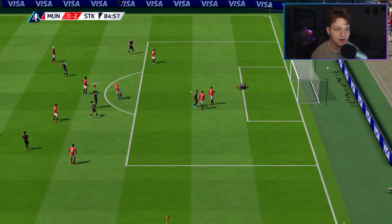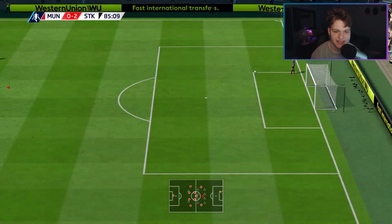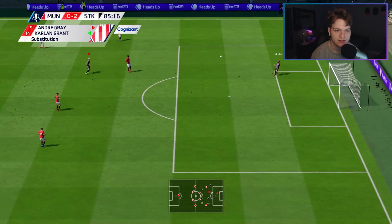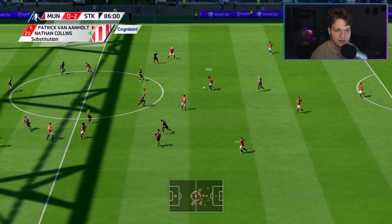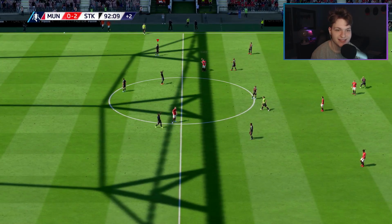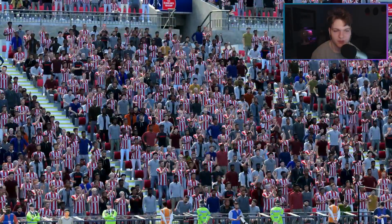Campbell outside the box. Oh, that was a very good shot, but it is wide. It's a very decent effort. Grant, Collins, and Bakuna are on for these last 5 minutes, but it looks like we will be going to the FA Cup final. Man United have done nothing in attack this game. But that is it. So we are heading to the FA Cup final, taking down Man United 2-0.